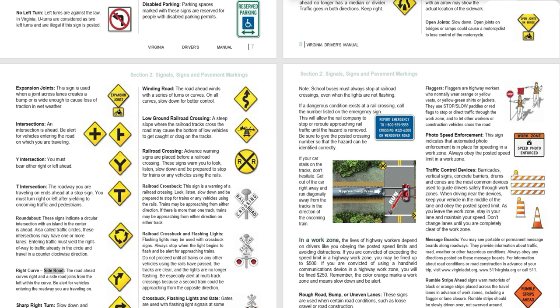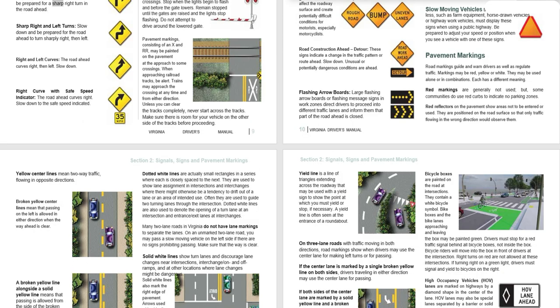Right curve side road. The road ahead curves right, and a side road joins from the left within the curve. Be alert for vehicles entering the roadway you are traveling on. Sharp right turn. Slow down and be prepared for a sharp right turn in the road ahead. Sharp right and left turns. Slow down and be prepared for the road ahead to turn sharply right, then left.